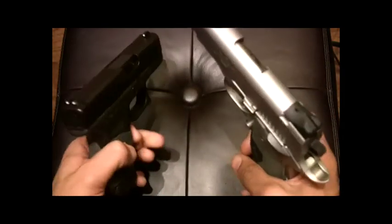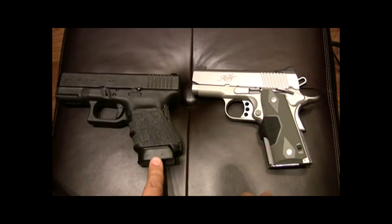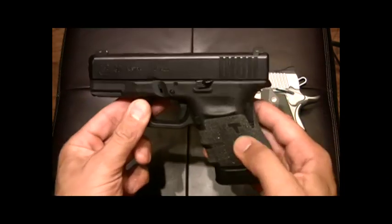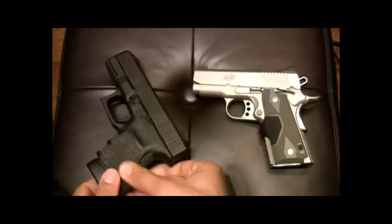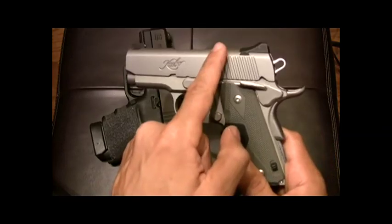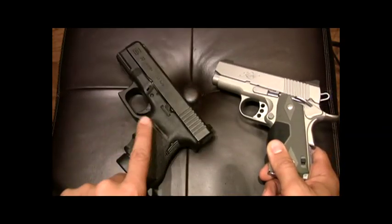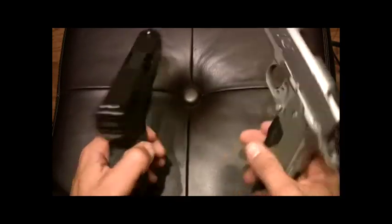In terms of height, bottom of the floor plate to the top of the slide, 4.76 inches in the Glock. Kimber, 4.75 inches. Here to here. So getting hundredths of an inch taller, I'm saying taller with the Glock. Width, 1.27 inches.